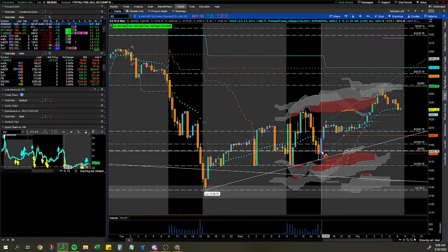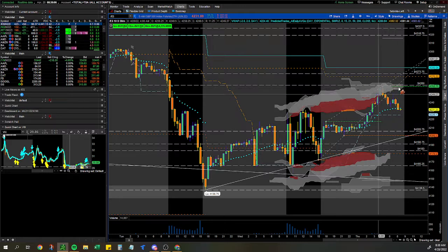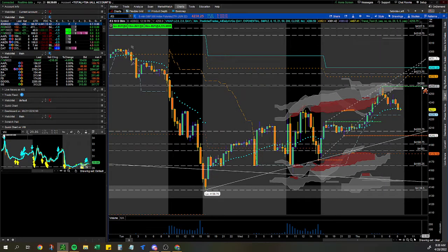Facebook, good earnings. A lot of other names had good earnings. So we're gapping up on a lot of names, running into some squeeze tops in our next key level that we have rejected, starting to come back a little bit.